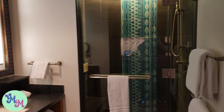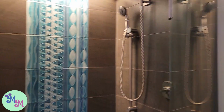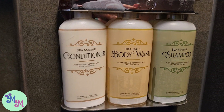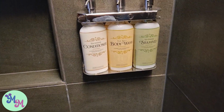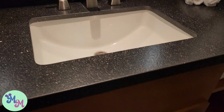There's another whole other side to the bathroom with this gorgeous rainfall shower. You have a handheld shower there as well. A nice little seat. Stone floor, very cool. Nice little area for you to put your toiletries. Sea Marine conditioner, sea salt body wash, and Sea Marine shampoo. I have a feeling this is still the same as the H2O formulas. Let's see if the shampoo's green. Yep, there you go. And then you have your vanity over here with another illuminated mirror. This is great for multiple adults trying to get ready.